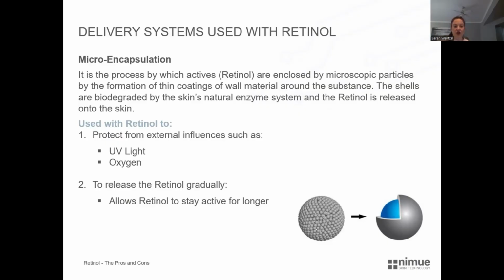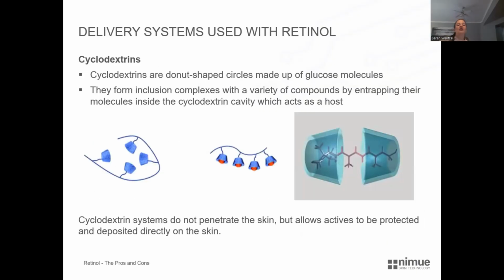Another one that we make use of, and it's something that you might have heard or remember, is your cyclodextrin. So cyclodextrins, they're quite a fascinating one. It is circles made up of glucose molecules, and they have a complex chain or compounds entrapping that molecule inside. What's quite amazing is that when we apply this, the actual cyclodextrin delivery system doesn't penetrate into the skin, but it allows for penetration of the active ingredient, protecting it, directing it, or depositing it directly into the skin without causing irritation.